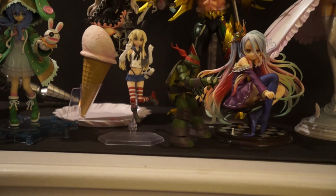So to represent the Figma brand, I chose Shimikaze because she is an adorable character, and I guess the history and the awesomeness of these characters just blew my mind away. So Shimikaze is there to represent the Figma line, which is one of my favorites. Alright, moving on, we have two other characters left.